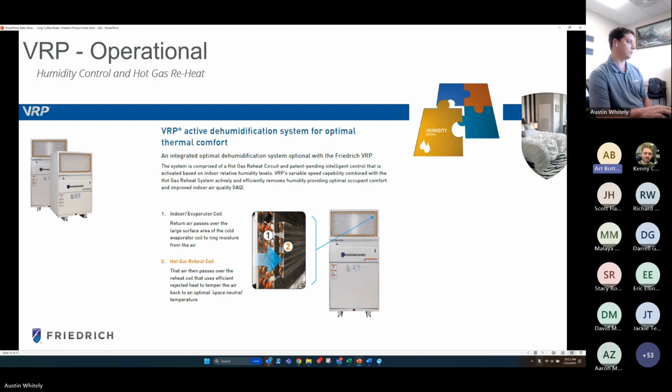And then under number 2 there, right next to it, is attached our small reheat coil. Because it's super cooled air at that point, we need to heat it back up 10 to 12 degrees to make sure it's a comfortable cold air being discharged into the space. Very effective in humidity control using hot gas reheat.